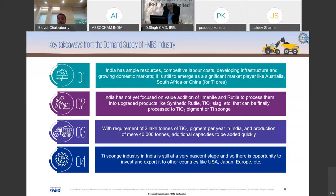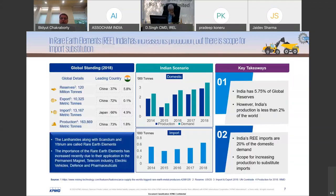Third point is that we have a requirement of around 2 lakh tons of TiO2 pigment per year in India, estimated. I don't know whether the number is absolutely current or not, but in production we have only around one-fifth of that. So additional capacities need to be added quickly as far as TiO2 pigment is concerned. As far as the Ti sponge industry in India, it is still at a very nascent stage. So if we are producing that, we need to look for export opportunities, especially in countries like USA, Japan, and Europe. So that was the part on ilmenite, rutile, and zircon.